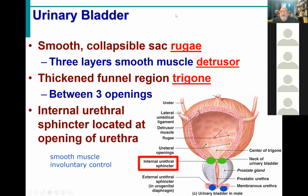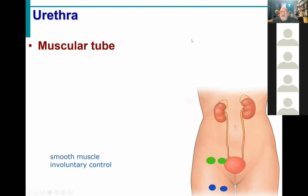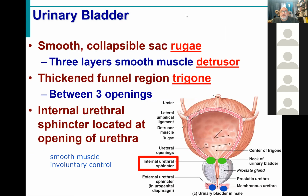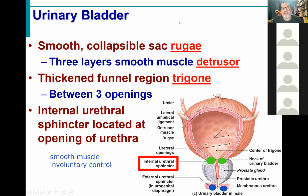Oops, no, go back. Down here. Ugh, why can I not grab onto that? Go back there. Huh, all right. Doesn't like it. All right, I'm going to have to live with it being offset like that.